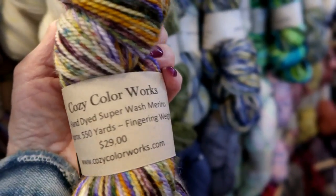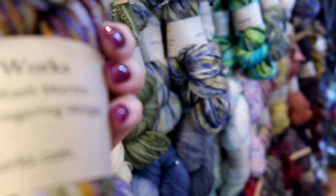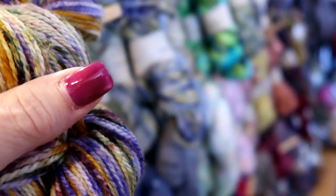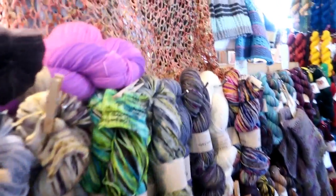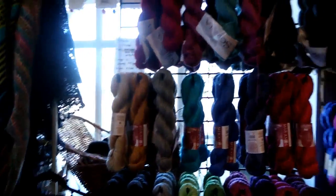There we go. Cozy Colorworks, and this is 550 yards of fingering weight, which is really an amazing yardage. This color is called Wildflowers, and it is superwash merino. Absolutely beautiful. If your local yarn store doesn't carry it, you need to tell them to get it, because it's really, really awesome. These are some of the samples that they have in the store. They always have great yarn and great samples.